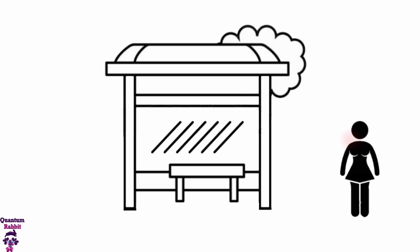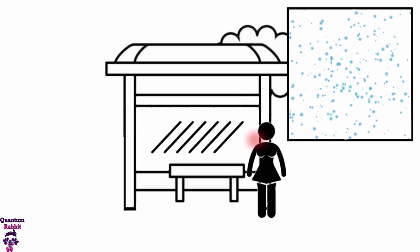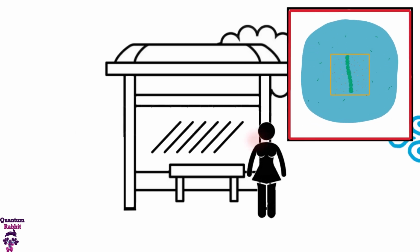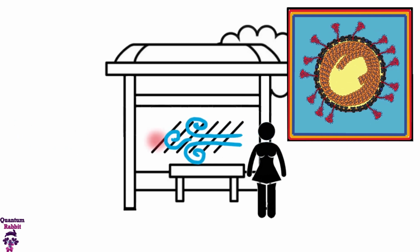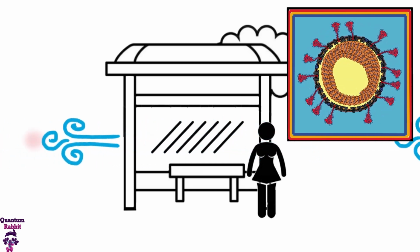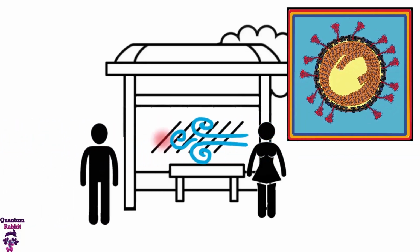An asymptomatic person releases virions in saliva microdroplets when exhaling air. These microdroplets can contain up to 500 virions. The microdroplets are randomly dispersed and their trajectory is directed by the wind. In open places, the microdroplets can reach up to 6 meters, but dissipate quickly.